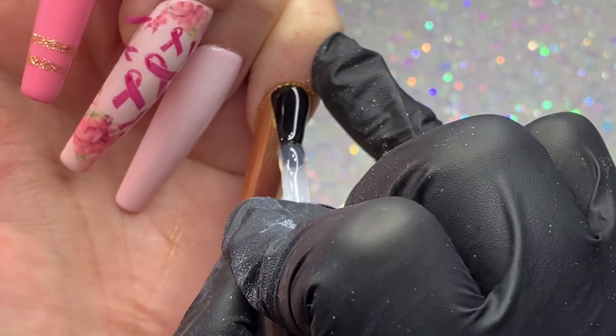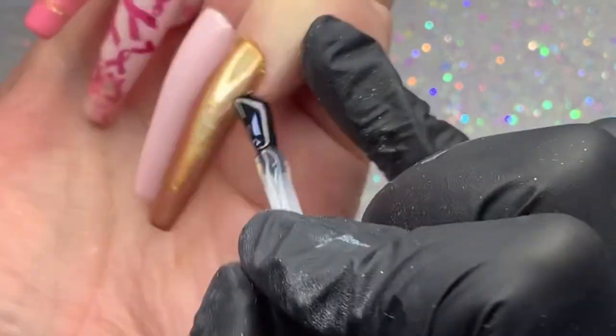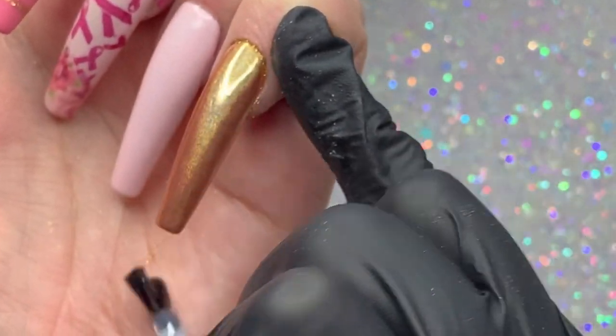So before I apply the pearls and microbeads, I'm just going to top coat this nail. I want this one to remain shiny, so I'll do that first.